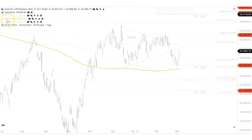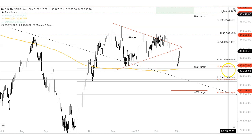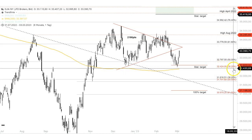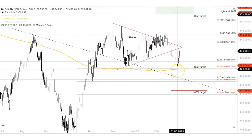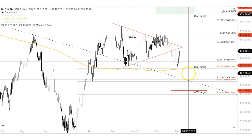Also have a look at that 200 daily MA, which runs pretty much at the same level where that 38.2 retracement is. We talked about that earlier. So we have the 200 MA, which is actually very important for the Dow, and we have that 50 moving average from the weekly there as well. These are the support lines for the Dow right now.